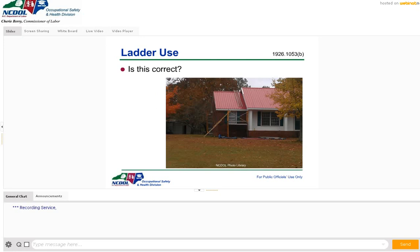Now, I could ask, what do you see wrong? And then Colleen's going to say everything, and I'm going to agree with her. But what is wrong with this picture? I see a scaffold. I see two ladders. Yeah, ladder on the roof. Okay, that's not right.